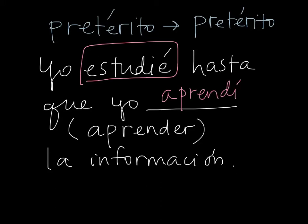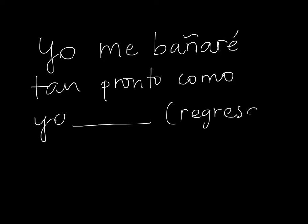The second situation you might have is if you have future tense as the first part of your verb. For example, you might have something like: yo me bañaré. I will take a shower. Tan pronto como yo, and the verb I'm going to be working with, regresar del gimnasio.